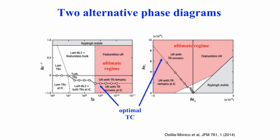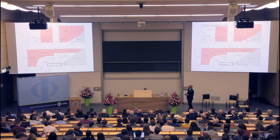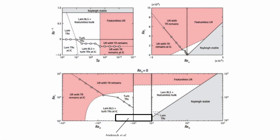And well, here you see again the parameter space, ultimate regime up here. If you express this in the language of Reynolds inner versus Reynolds outer, it is out here. And the old phase diagram of Harry Swinney and co-workers is really down to that point. So even on a log-log plot, you see it's here, and you see this huge phase diagram of which we now have a very, very good understanding. And well, this is summarized here in this Annual Review of Fluid Mechanics on high Reynolds number Taylor-Couette flow.